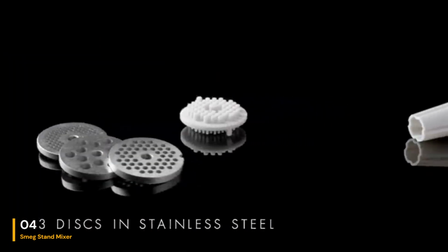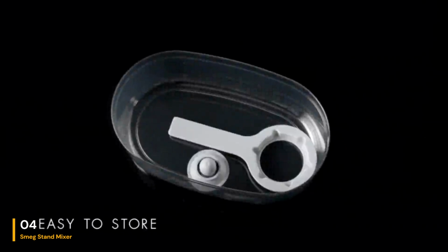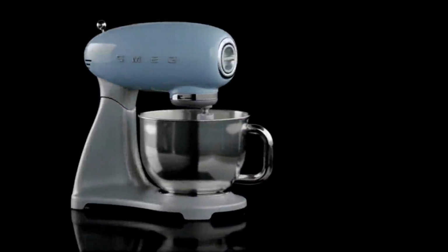While it may not surpass the capabilities of Breville or KitchenAid mixers and has fewer attachment options, its 600-watt motor and stylish appearance make it a worthwhile choice for those who value form alongside function.